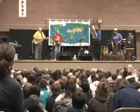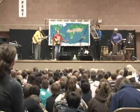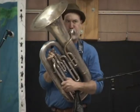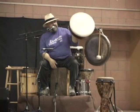There's about 52 instruments, so when the kids walk in, they see a stage with the world map and about 50 instruments, so they're pretty overwhelmed right at the beginning. And then by the end, they've said many of what the instruments are, so they've spoken in about 35 different languages. But by the end, they know what every one of those instruments is called, what it sounds like, and where it's from.